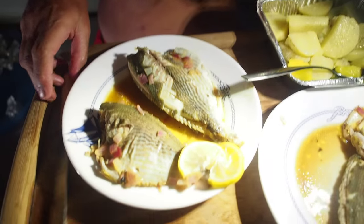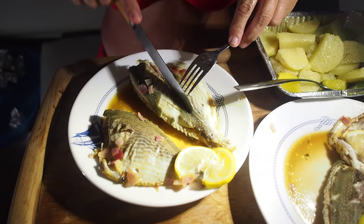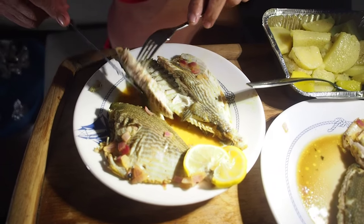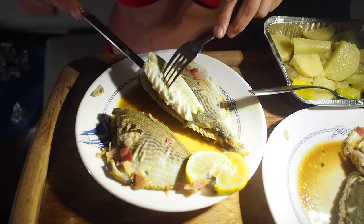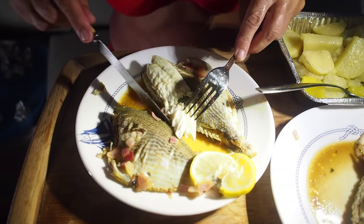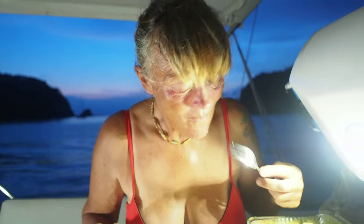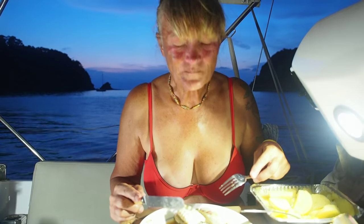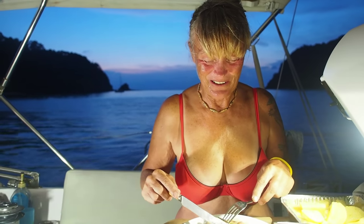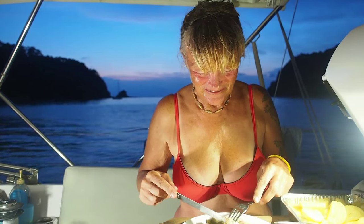Right, let's have a look. Let's open him up and have a look, shall we? Oh, look at that. It's falling off the bone, not overcooked. Just perfectly barbecued. Let me just taste it. Hot. Mm. Good? God, that's really good. Excellent. Wow. I'm happy about that.